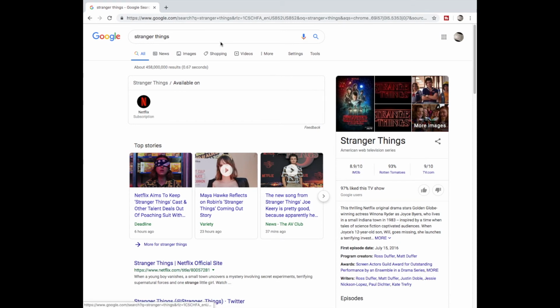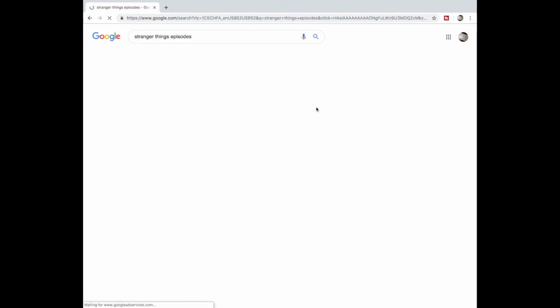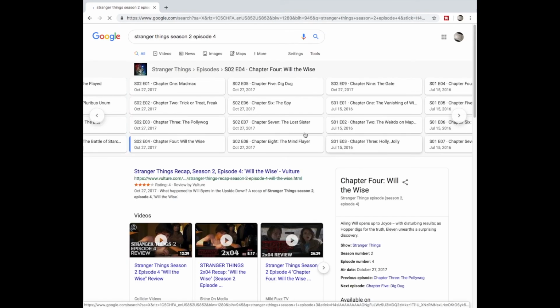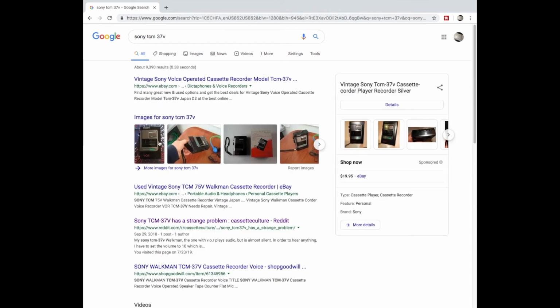So a while ago I was watching Stranger Things and I noticed that in 2 of the episodes I had seen something strange, pardon the pun, but also very familiar. And as it turns out, in Chapter 4, Will the Wise, and Chapter 5, Dig Dug, I had seen something that I happened to own in my own collection.